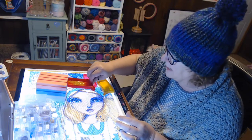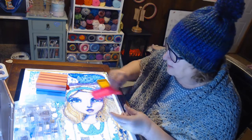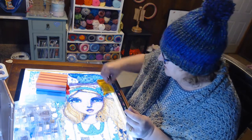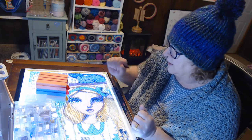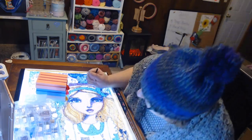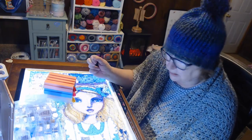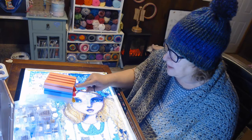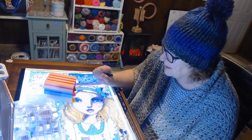So you can put that in there like that, and then you can put some in here like this. Like that. Okay, so how am I going to know what's what? I guess I'm going to have to label the trays. I don't know. That seems like a lot of work.